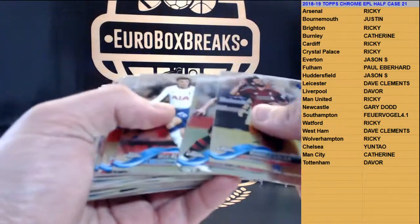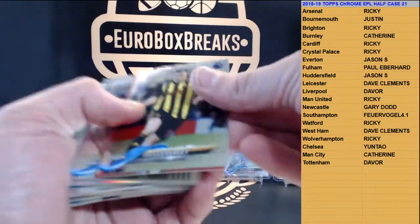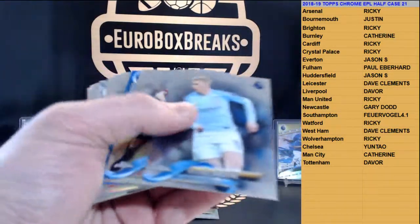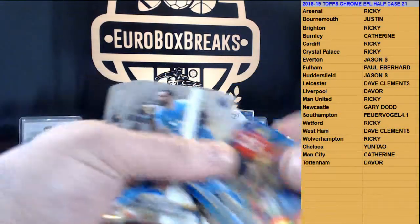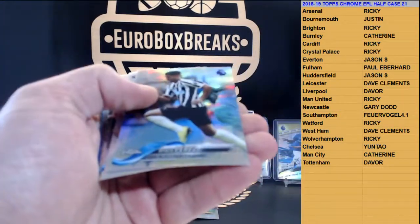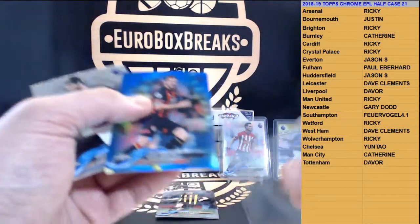Patricio. Oh, we got a red coming. Red time, number to 10. Come on, give us a good one. Got a Refractor of Héctor Bellerín. We have Pereira for Leicester, blue to 150. We got Ward-Prowse, Southampton. Refractors, Newcastle. We got Adam Smith for Bournemouth to 150.